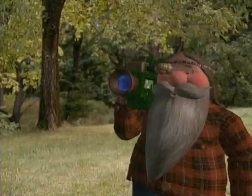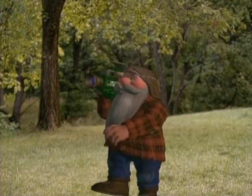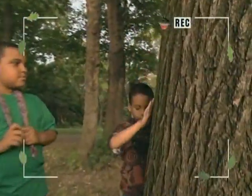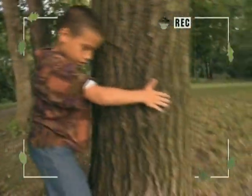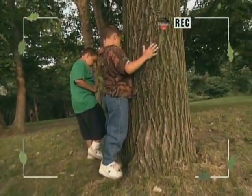Smooth on the bark. Doesn't sound like the right tree. Want to try another one? How about this one, Josh? Is that the tree, Josh? Yes, it is, because it has a lot of grooves. It's taller, and I can't climb on it. It's much wider. It's bigger than me.